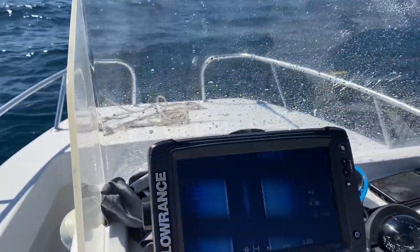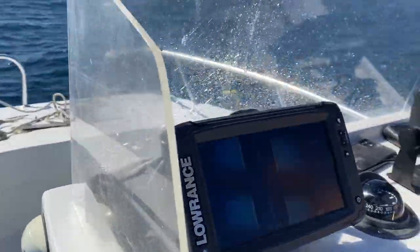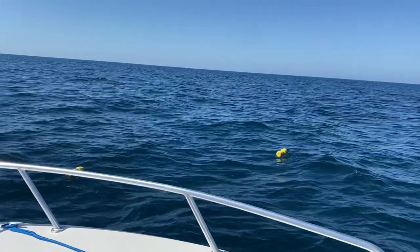Yep, we're in 50 feet of water and it fluctuates here, 50 to 55. Just different ledges and stuff on the bottom, and it's about 68 degrees, so a little cold still, but we'll make do. All right, we'll catch y'all in the water.